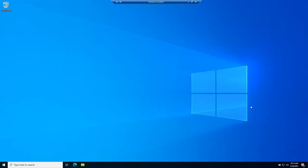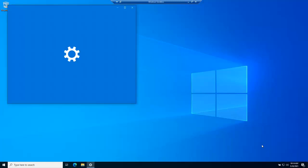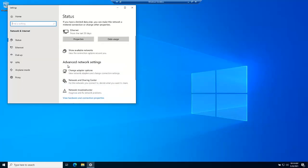From my Windows Sandbox machine here, we will go ahead and configure the Canadian Shield DNS servers. So to get started, down in the system tray here, there is an Ethernet icon that may actually be more of a Wi-Fi icon if you're connected through Wi-Fi. So you can click on that, and at the bottom of this pop-up menu, you will see Network and Internet Settings. And just scroll down under Advanced Network Settings and click Change Adapter Options.